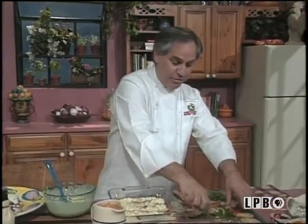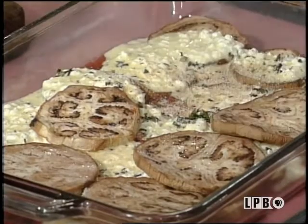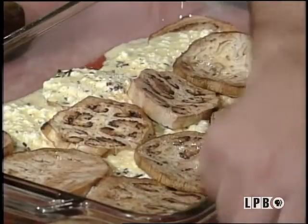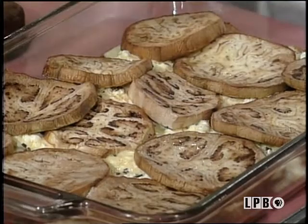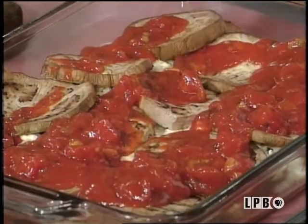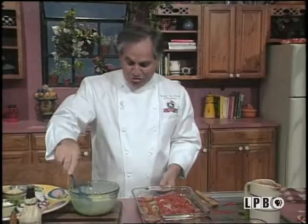Just like that. You see all of those nice flavors going together? Now, y'all, come across with another layer of those eggplant, and just let them stay nice and tight. You can shingle them and come up with about 3 layers. That's what I like to do. Then another good layer of the marinara sauce, nice and rich, and of course, hey, look, if you're in a hurry, use a canned version, y'all. I'm not gonna tell anybody. Go ahead and use the canned version if you want to.